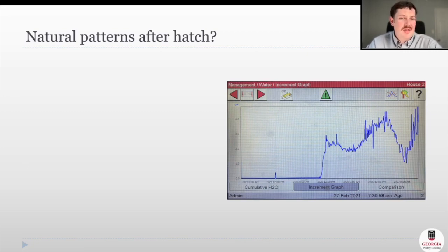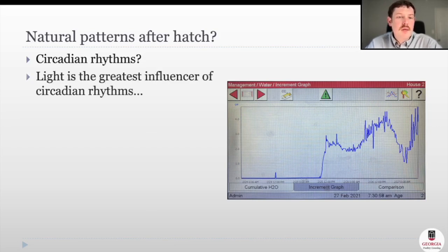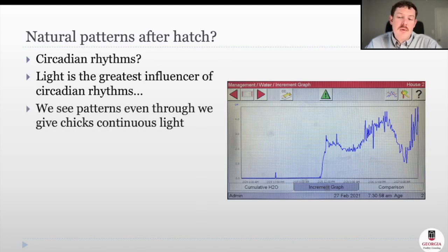That got me to thinking of circadian rhythms, those rhythms that all life on Earth exhibit, that are based off a 24-hour period. Whether you're a bacteria, a plant, a chicken, or even a human, you're influenced by circadian rhythms. Light is the greatest influencer of circadian rhythms. The light-dark cycles of the sun, or artificial light too, are what get circadian rhythms going. We see these day and night patterns in chicks' water usage, and we can associate that with behavioral patterns, even though we're giving chicks 24 hours of light.